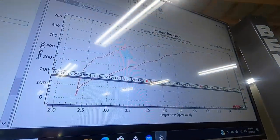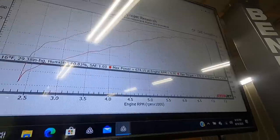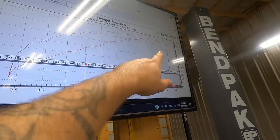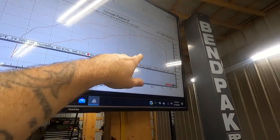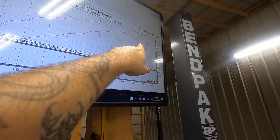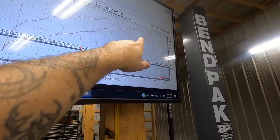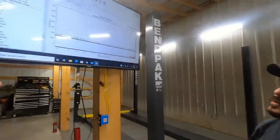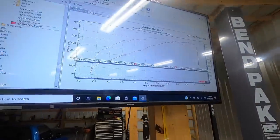Another clean hit. It did 674, 578. But the brake, 9.4 was the peak, and it did not break up at the top. So interesting. Around 9 pounds is like the first clean hit so far.